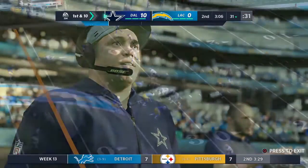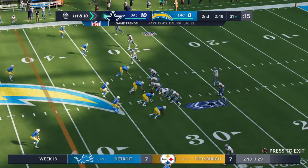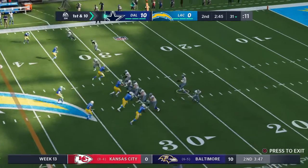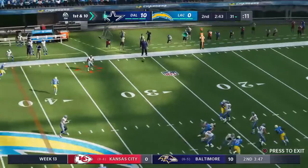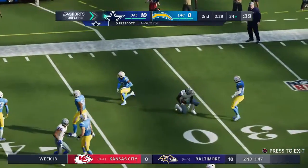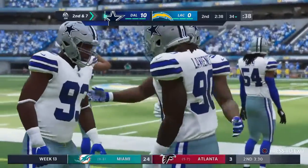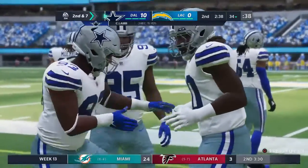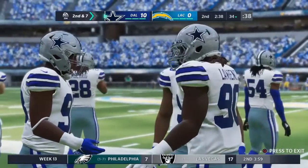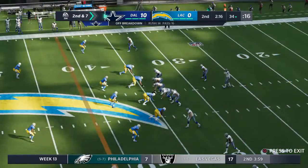2nd and 1 is often an invitation to take the big shot downfield. I bet the offensive lineman said, "Are you kidding? We just get on our backs and let's go get the 1st down." They love being physical. Prescott with a throw caught by Lamb. 3 yards the gain there, 2nd down. It's a pickup of 3. Brings up 2nd and 7 at the 34-yard line.